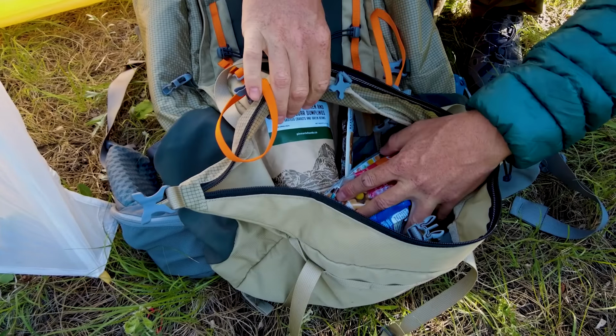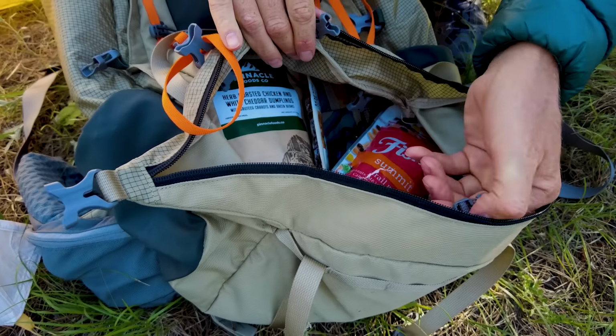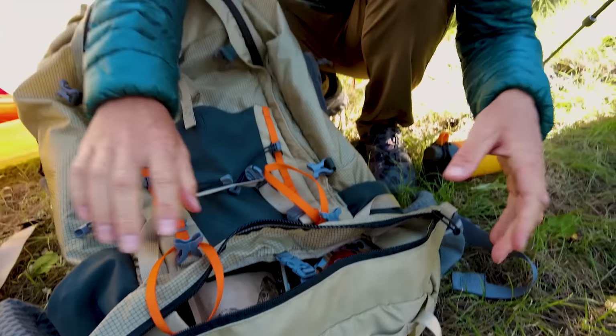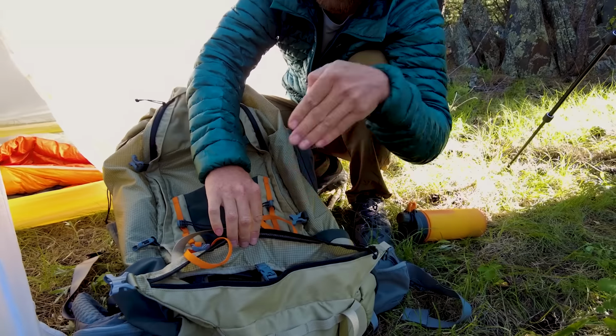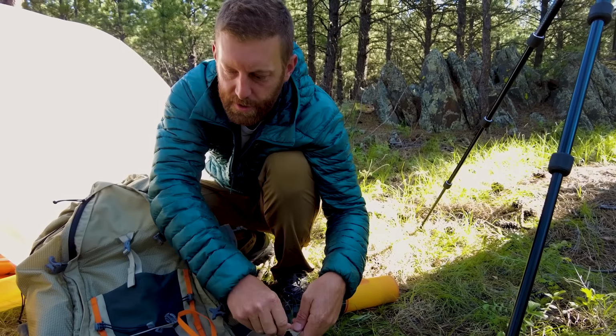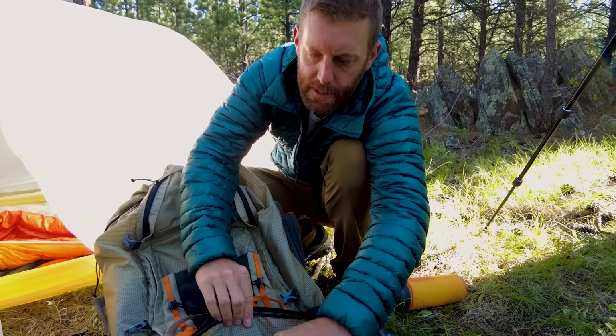It's just got trail mix in there right now, but this is where I hold my sleeping bag. If any of you out there have a little bit of an oversized sleeping bag, you know that stuffing it in here can be a challenge, and then it often stresses these zippers out. But you can compress it in here.